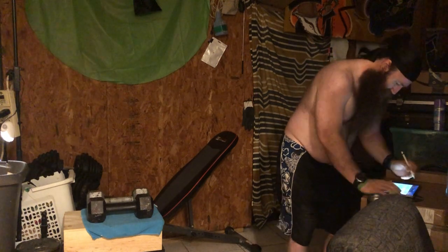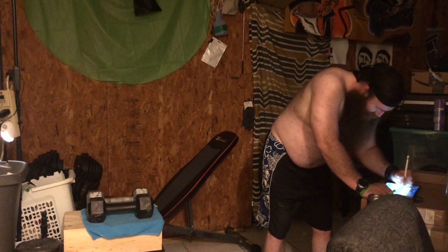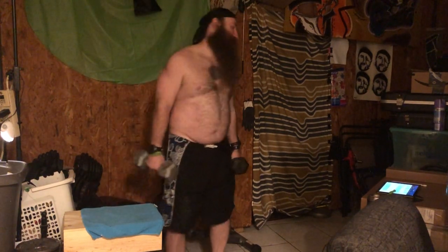Oh, got 5 left. I think this is the 4th set of 5. I am going to write down kind of what happened. This second set was 5 pounds. And this was back to 20. And this was 10. And this last one is going to be 20. 20 is going to be bent arm, just because that's the way I do this.